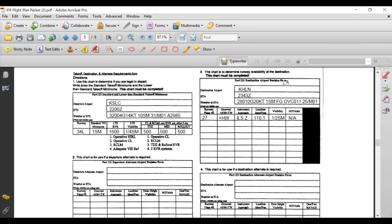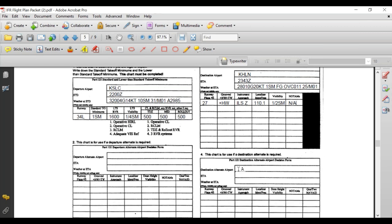Okay, now down to the destination alternate. If there was a NOTAM, would you just put yes, or would you have to write that NOTAM in there? You just put yes. You could put the NOTAM number, but you can put yes, and then they just know to look at the NOTAMs. You don't have to put the NOTAM number because you probably won't fit it.